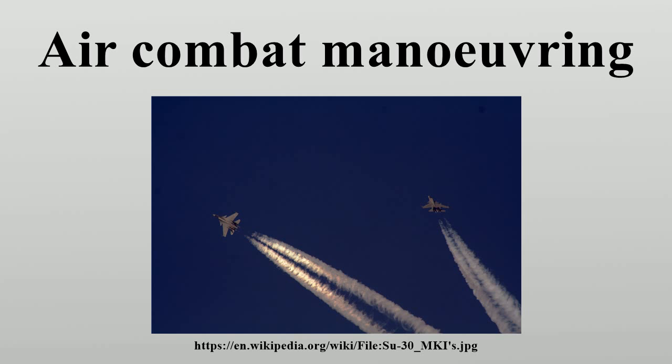Pilots achieved firing position while avoiding the threat of enemy guns by maneuvering behind the enemy aircraft. This is known as getting on an aircraft's 6 o'clock or tail, plus a wide variety of other terms, usually coined by air crews. This type of combat became known as dogfighting.